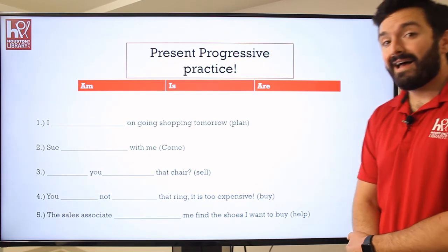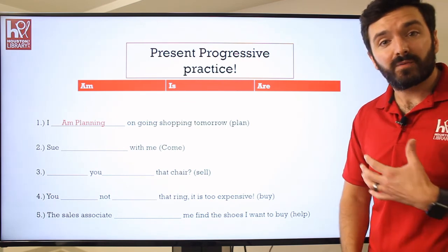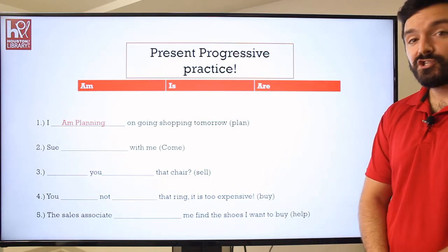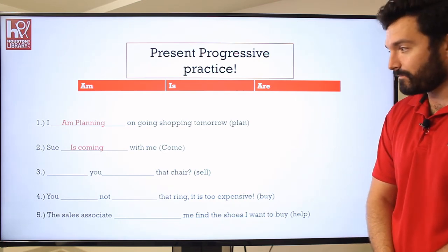All right, well, how did we do? Number one, I am planning on going shopping tomorrow. That's what I want to do tomorrow. I'm planning to go shopping tomorrow. Sue is coming with me. She's agreed. So Sue is coming with me.